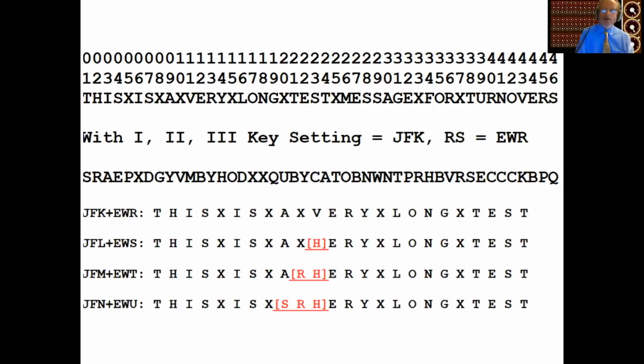But if I now step on both the keys, the key setting, the wheel setting, and the ring setting, then you'll see that one of the letters is misdecrypted, the H in the box here. And if I step both of these items on by 2, then you end up with 2 incorrectly decrypted, and so on. So having the rings right as well as the key settings right is important.